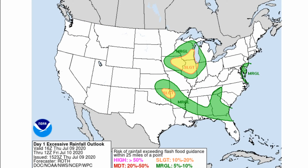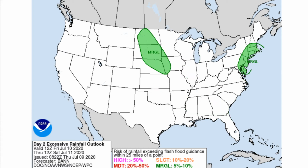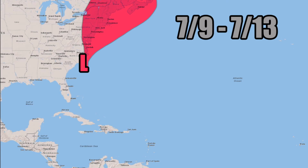Here's your excessive rainfall outlook for today over parts of southern New Jersey, into Delaware and the Delmarva, and then into easternmost, pretty much southeast Virginia, northeast North Carolina. We have a 5 to 10% chance of excessive rainfall. For tomorrow, we also have a 5 to 10% chance of excessive rainfall, and that's pretty much everywhere in the coastal northeast and mid-Atlantic areas. So here is your day 3 outlook, and it's mainly for coastal and pretty much all of New England, except for the far northern sections, where you have a 5 to 10% chance of seeing some excessive rainfall, and that's also from the Weather Prediction Center.